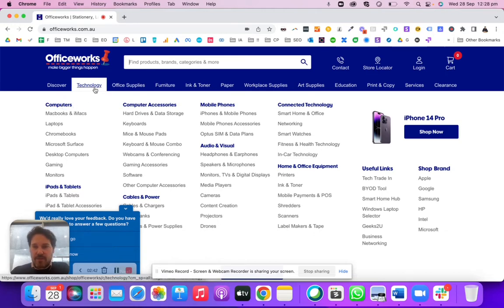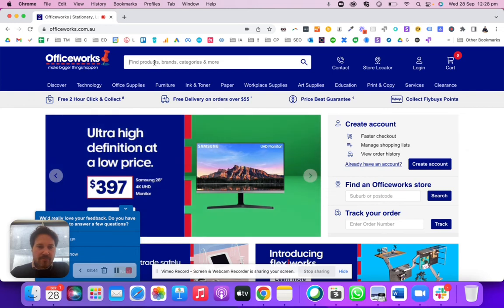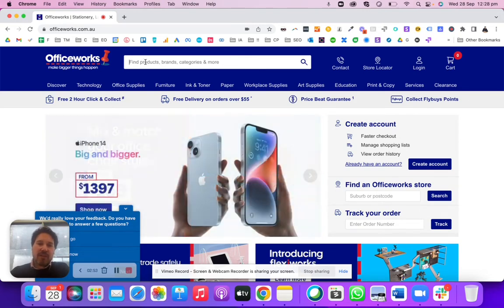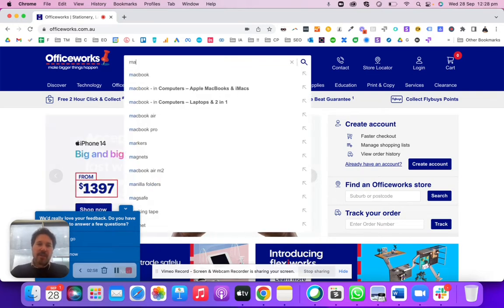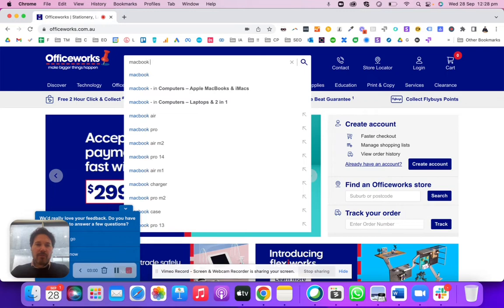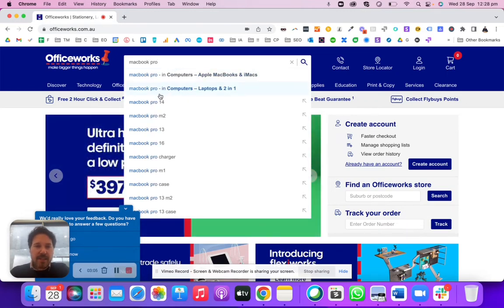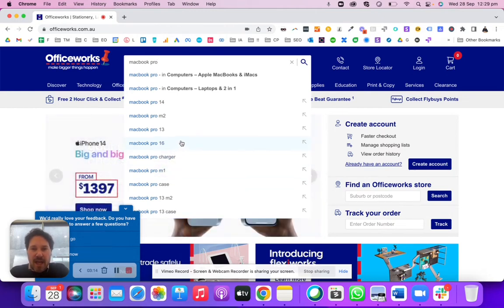But to be very honest, in this case, I'd be straight into the search bar. And probably one thing they've done well is I can see that very clearly here. It's telling me to put in the products, brands, and categories. So I feel pretty confident with that. So I'd be going, MacBook Pro. Now I can see here it's either in computers, laptops, and 2-in-1, and then it's got specific models. There's a lot of detail there.